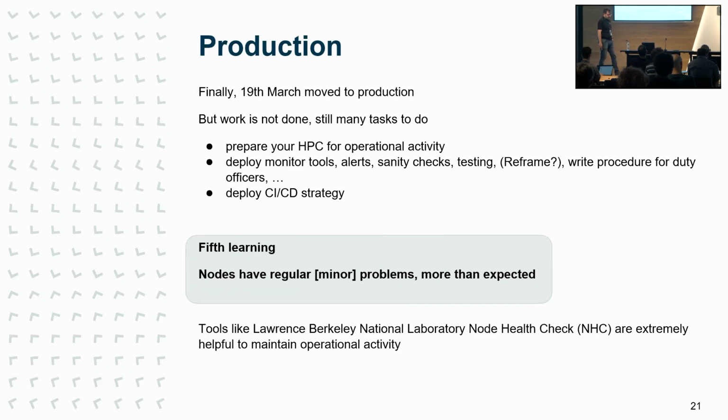We need to prepare for the operational activity. We need to deploy monitoring tools and testing. For example, ReFrame at CSCS is a really interesting tool. We need to deploy CI/CD for our developers. And also, what I learned is that nodes have minor failures, but memory has problems, and sometimes nodes fail.